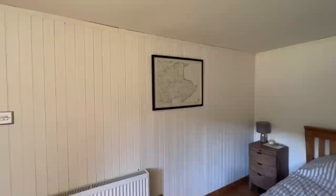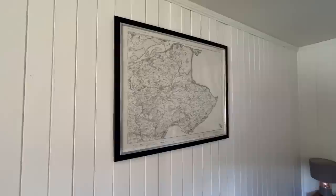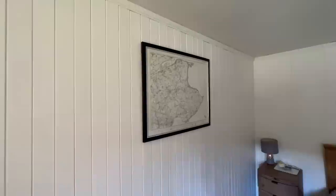We have got one thing on the wall, and that is our old ordnance survey map of Fife, where I'm from. It's quite big, but it's too small for that whole wall, so eventually that'll probably come down, but for now, it's serving its purpose.